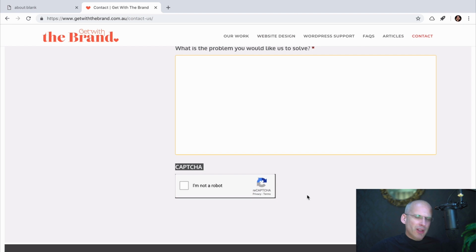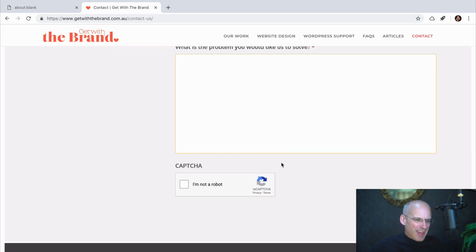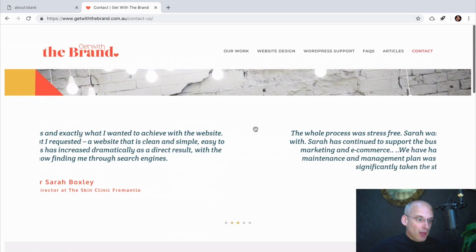And get rid of this, guys. Captcha is a huge problem for all kinds of reasons, but it's totally unnecessary. Deal with your spam at the back end. Don't make it the user's problem. So, but generally, not bad.